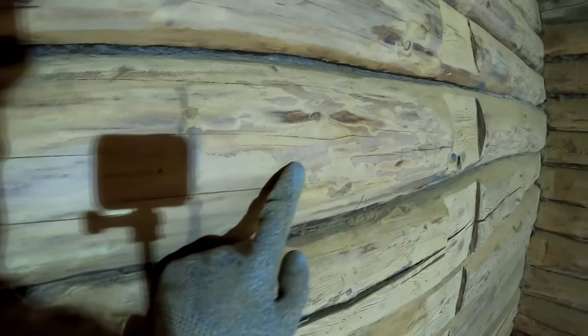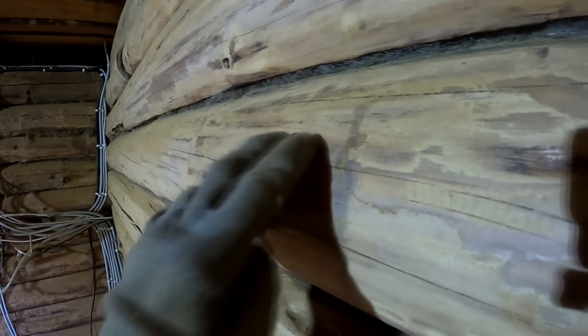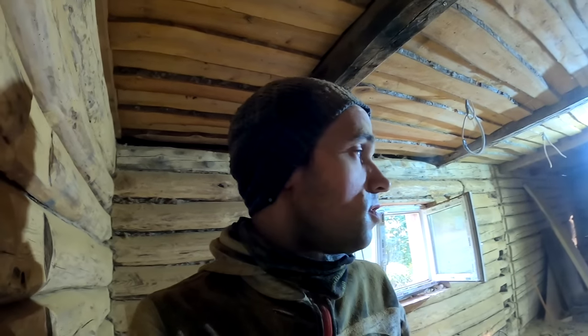So this block doesn't really want to go white. There are a bit lighter colors in here, and then we got these reddish layers. I assume these reddish layers are from years of cow poo or something similar. But it's fine. I can hardly smell the poo anymore, so it's not that big of a deal.